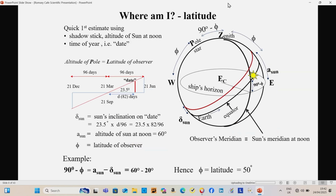Right, latitude. Again, you can use just a general stick. If you know that at the equinox, 21st of March, day and night are of equal length, the sun is at this particular point here. So if you've got some particular date before or after the 21st of March, you can work out the percentage altitude.